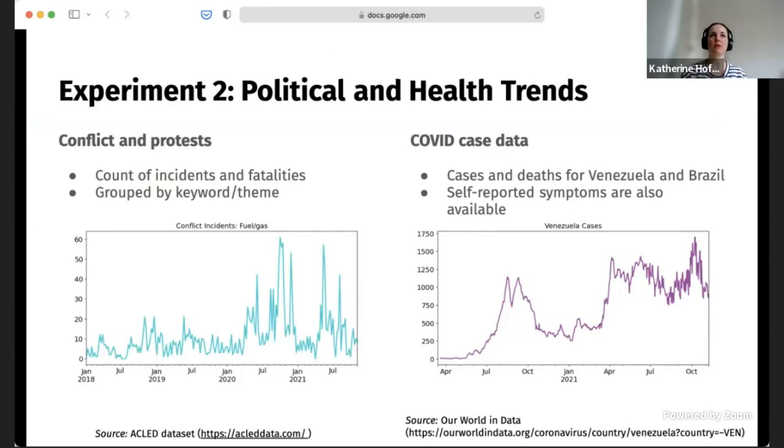So just a simple example, in terms of conflict and protests, we can count here. I'm showing the number of different protests around fuel and gas. You can see that during the pandemic, these types of conflicts have really escalated. You can see the COVID case data over time, so you can determine when there's a surge. Next slide, please.